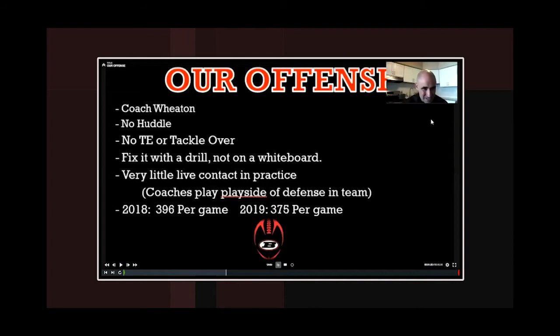We are a no-huddle offense. We don't ever play with a tight end or with a tackle over. We've messed with it a few times, but in the end, it just felt like more stuff for us to practice, and we'd rather concentrate on getting really good at the basics. Talked about this earlier, but whenever there's a mistake, we want it to be something that we can fix with a drill and not on a whiteboard.